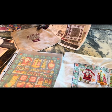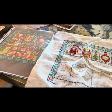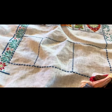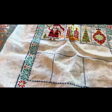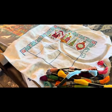I'd like to thank my friend Tracy, not Lois, Tracy, for getting me involved in the Doreen Jones Christmas 2025 sale. I have been working on I think 32 count linen scrap, and then I'm using the called for DMCs. Got to keep going on that. I love it.